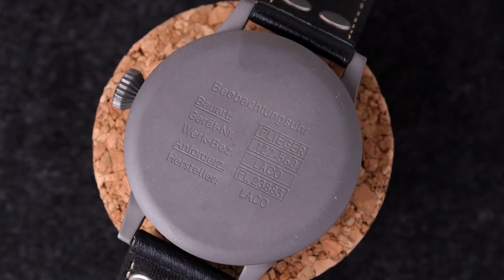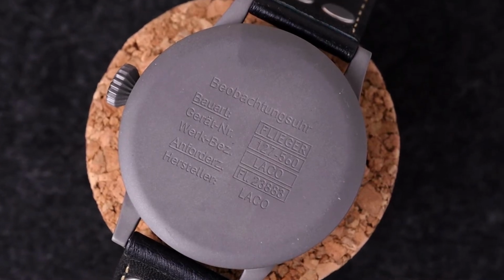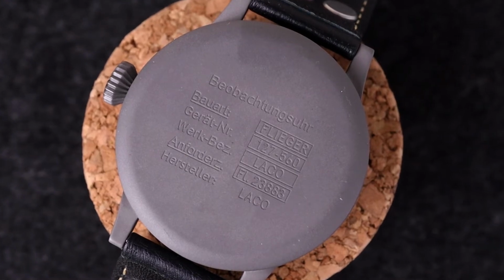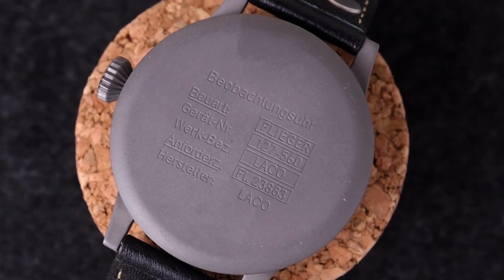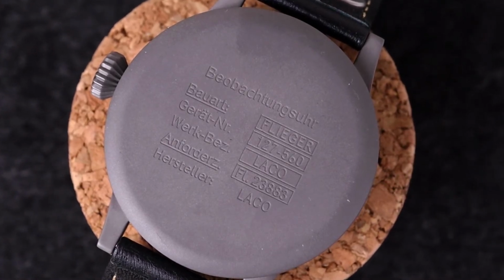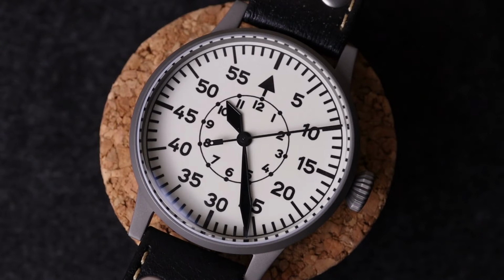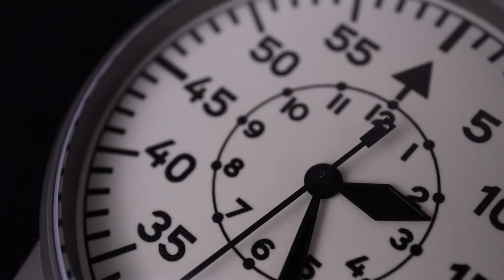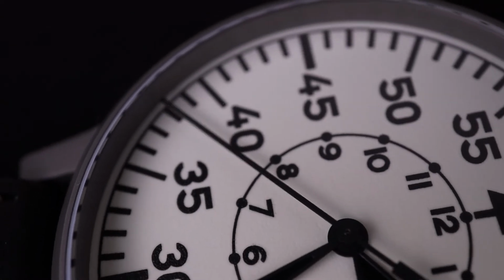And just like the true pilot's watch of the 1920s, this watch also has FL23883 engraved on both the side of the case as well as on the solid case back, along with some other information. FL, flag number, I don't know how to pronounce that, means that it has an affiliation with professional aviation equipment. And then 23 indicates that it is a navigation tool, and 833 confirmed that this watch has been tested and was certified for use. This engraving was mandatory to be present on all certified watches before being handed out to the pilots.